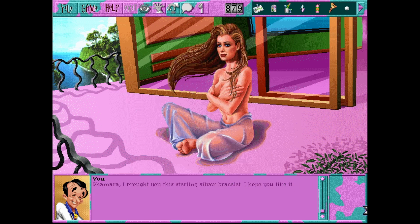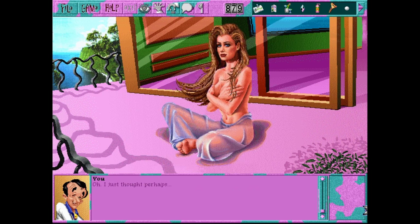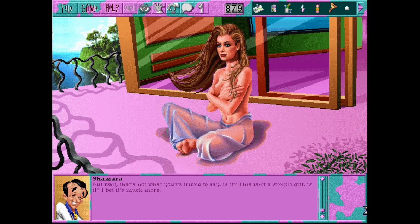Shamara, I brought you this sterling silver bracelet. I hope you like it. Oh, Larry, I have no need for bracelets. Once I had hundreds of bracelets, nearly all of them better than this. Oh, I just thought perhaps. But wait. That's not what you're trying to say, is it? This isn't a simple gift, is it? I bet it's much more.